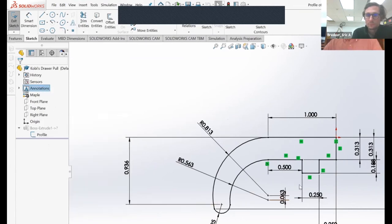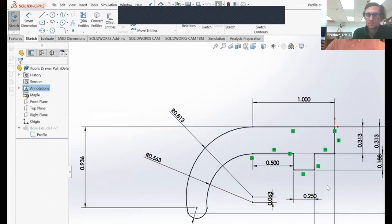Well, anyways, here is this ridiculous drawing. So this is a profile view. This is the part that you would actually use to pull it out. And this little tab here is gonna notch into the slot. I chose maple as the material because I'm somewhat familiar with it.